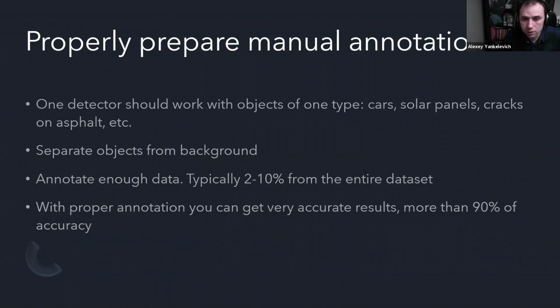Another important thing is that, as I already mentioned, one of the most important parts of the workflow is data annotation. If you want to use AI for your practical applications, you need to understand that the quality of your results will depend on the quality of your data annotation. Typically, when you need to specify for the neural network what you want to detect, you specify two things: what is the object of interest for you and what is the background. That will enable the neural network to distinguish between your object of interest and all the remaining things which are not your object of interest.